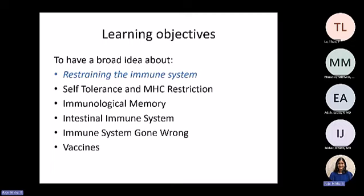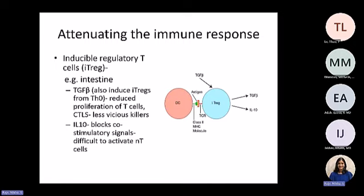Let's start with restraining the immune system. So last time we talked about how there is activation, and once there is activation, the cells differentiate into the effector molecules so that they can actually provide the immune response. Once that's completed and the immune response is successful, it's important that the immune system is not active for a long time. So there are several ways the immune system can be controlled and the immune response is waned down. Let's look at some of those mechanisms. So how is the immune system attenuated?